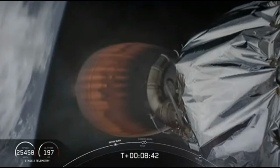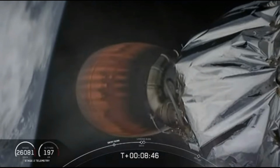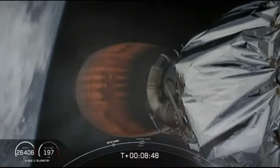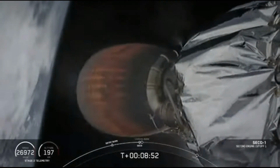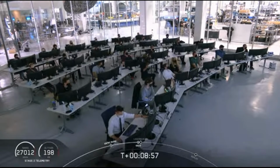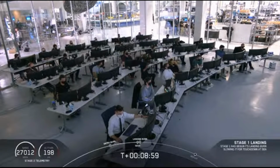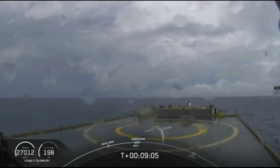If they were to abort at this point, it would either be an abort to orbit or to land off the coast of Ireland. Standing by for Stage 1 landing burn startup confirmation. And throttle step. Shutdown. Stage 1 landing burn. Confirmation of SECO, second engine cutoff. Now we are waiting for our first stage to make its way to our drone ship, Of Course I Still Love You.